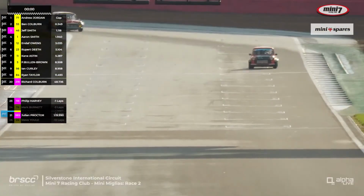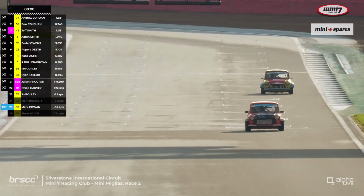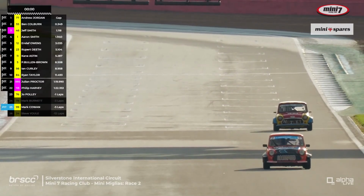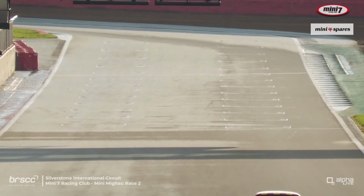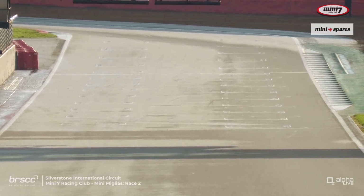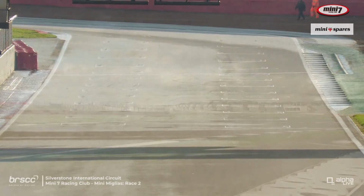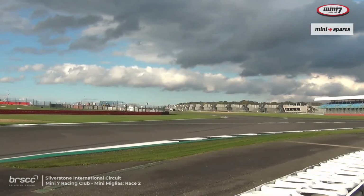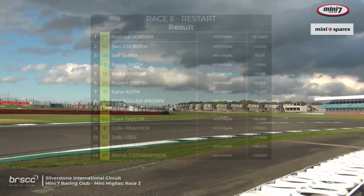But yes, that is a very, very good drive from Andrew Jordan that we've just seen there. You'd expect nothing less, I suppose, of a former British Touring Car champion. But Andrew with brilliant defence. That's exactly how you're supposed to defend a race lead, because very often if you come over all defensive out in front, you can end up losing yourself places rather than gaining them, but that wasn't the case for Andrew. He held on to it nicely, and he is a race winner here at Silverstone.